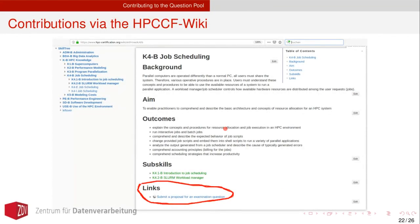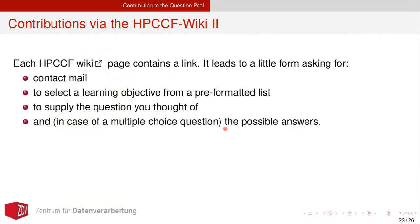Julie already mentioned that. So we have the HPC CF wiki where we describe the skill set, the skill tree, including aim, objectives, outcomes. So if a student would have learned that, what should she know? Down there is always a link to submit a proposal for a new examination question. This way, I feel it's easier to contribute. It was a quick hit by Julian, and I think it's a nice feature, but Julie thankfully pointed out some holes in our thinking, and I think there is some more work to do.